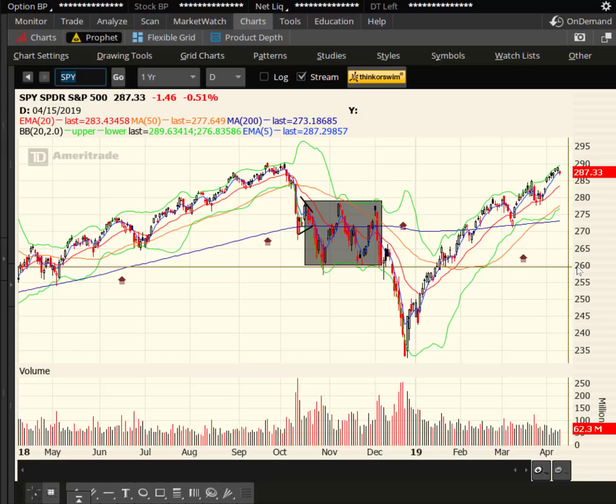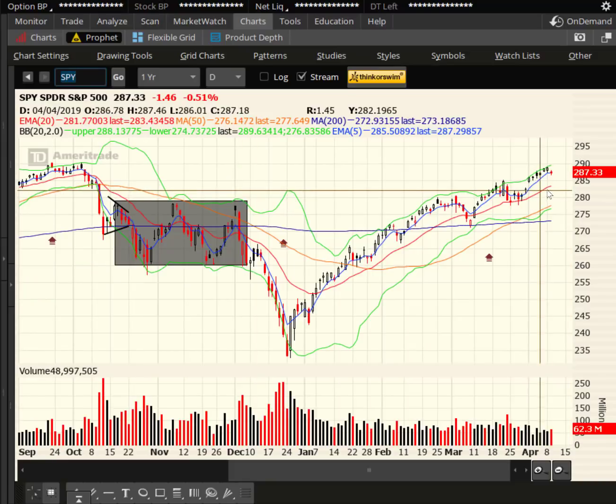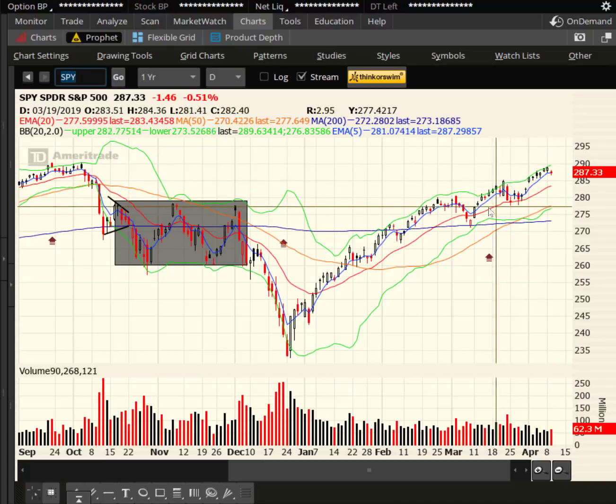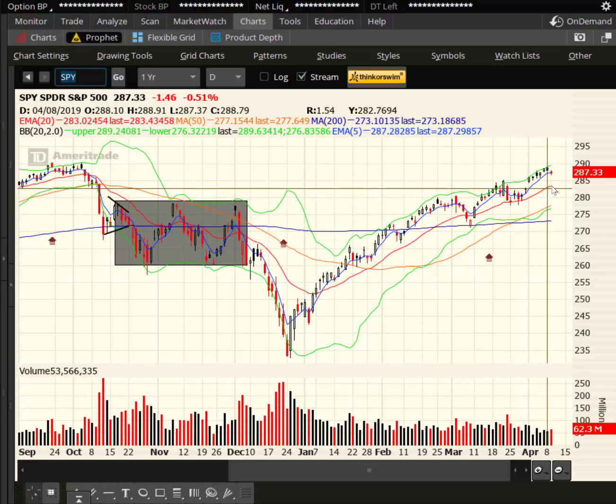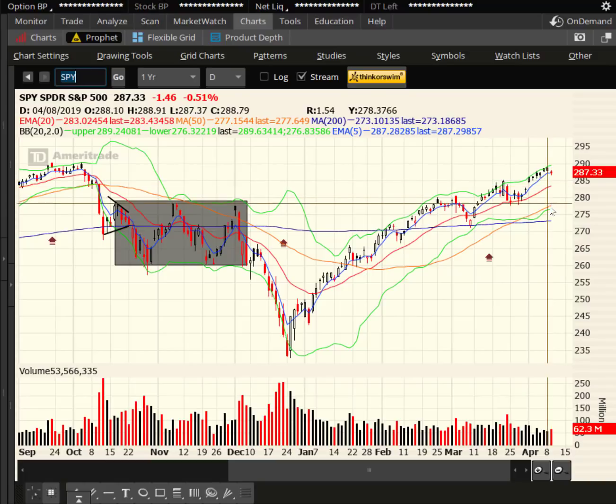The S&P 500 ETF, the SPY, it was down a lousy 0.5% today. The 5-day EMA is the blue line. That's just a really short-term outlook, and we're about 5 or 4 cents below the 5-day. It's not that big of a deal. I would continue to want to watch the red line, which is the 20-day EMA, and if we get below that, that's what raises that yellow flag. That would catch my attention, and immediately we go to the 50-day as the target.